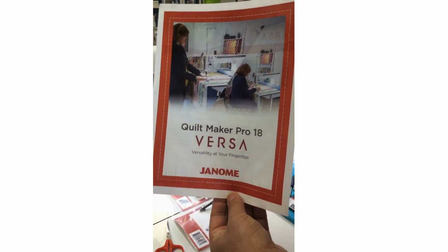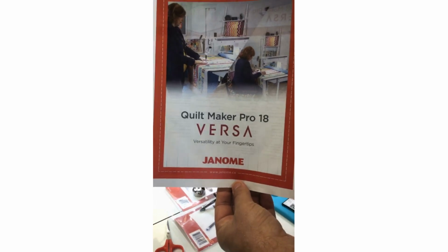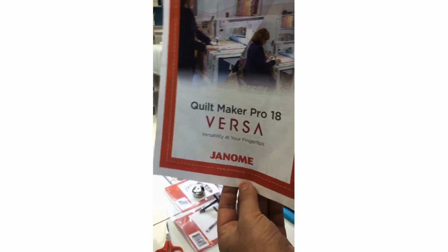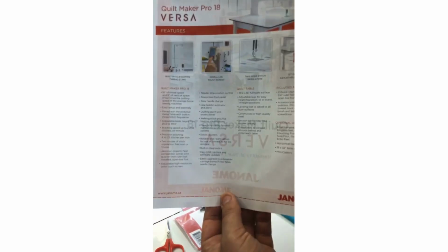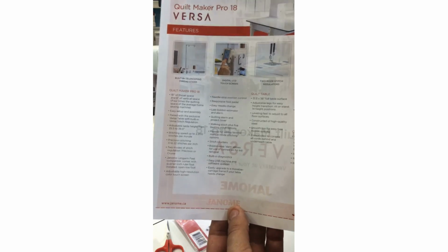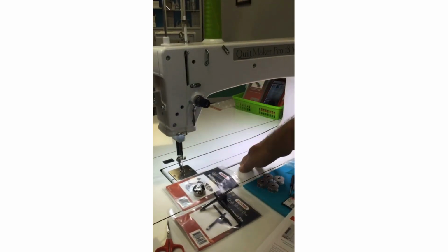So yes, you can also go on the Janome.ca website, for example, and in the search box, you can type in Quilt Maker Pro Versa, or just even Janome longarms, and see what comes up. And then here is the brochure that you could print out that has all the specs. For example, that it's 18 inches throat space, 9 inches tall.